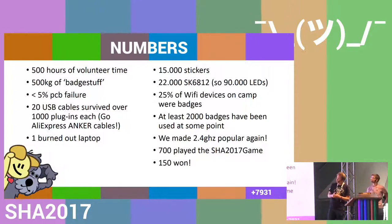We bought 20 USB cables that survived over 1,000 plugins each. Go Anker. Anker is an awesome brand. You can get it from AliExpress. They just work. Sorry to make a commercial here, but it's the best USB cables I've ever used. We burned out one laptop during flashing. We purchased 15,000 stickers with our logo on it. We had over 20,000 LEDs, and a lot of them were used. Thank you for that.